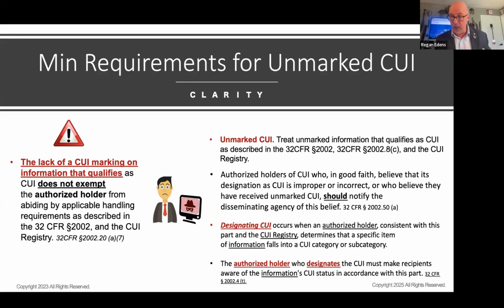Unmarked CUI must be treated as CUI when the information qualifies as CUI. Authorized holders who in good faith believe that the designation of the CUI is improper or incorrect, or who believe they have received unmarked CUI, should notify the dissemination agency of that belief. That's a should. That's not a must. What you're telling me is if I'm in a CNC shop and that's in tier 17 within the F-35 ecosystem, I should notify the dissemination agency. Yes, you should. Are you really going to do that? No, you're not going to do that, because that's not how business works. But you should do that. But that's not a must.